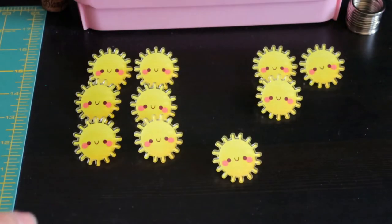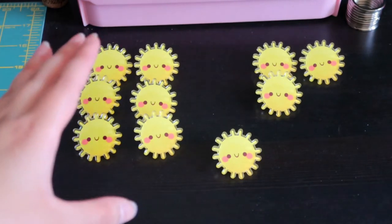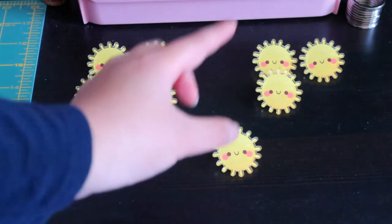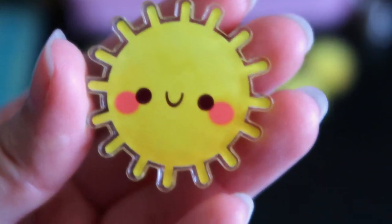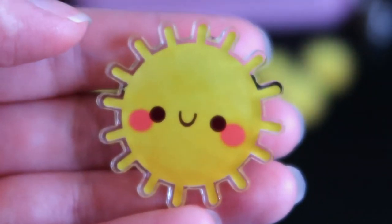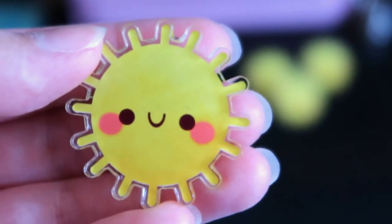Acrylic pins are separated by grades. There's 6 A grades, 3 B grades, and 1 C grade. The A grades have no chip or anything in the front of the acrylic, and there's maybe only a little bit of chipping on the sides. The B grade pens have chipping in the front of the pen or somewhere. For example, on this pen, there's a chip right here where my thumbnail is. So that is a B grade. This one here is the only C grade. It's a C grade because you can see here it has a little chip above the eye, and you can tell that it's slightly damaged from transit.